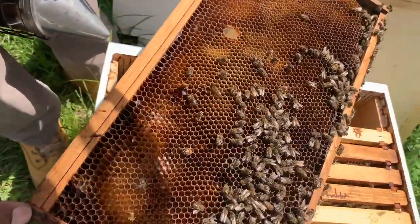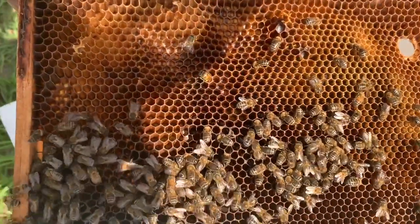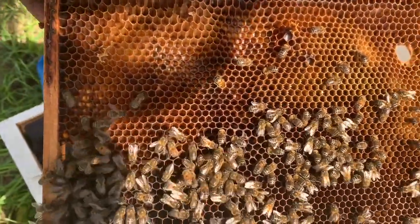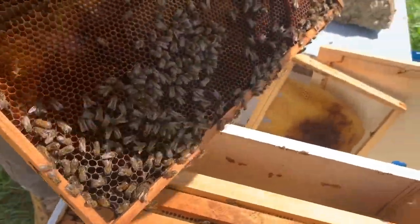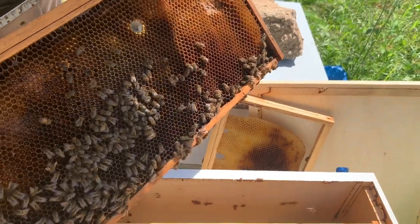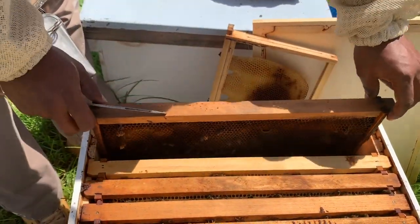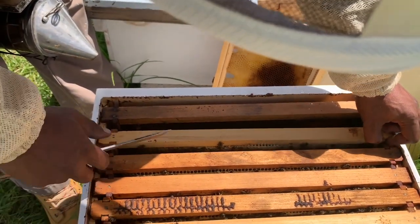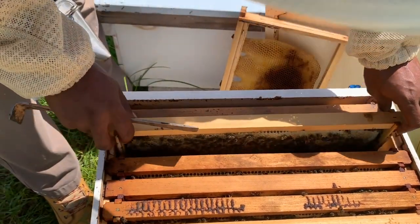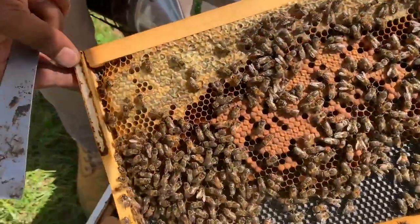Okay, so they're building stores. I can see wet nectar on there. So yes, they're growing nicely. They have a nice little cluster of brood on the other frame there. That one's looking nice. I cannot ask for more, really.